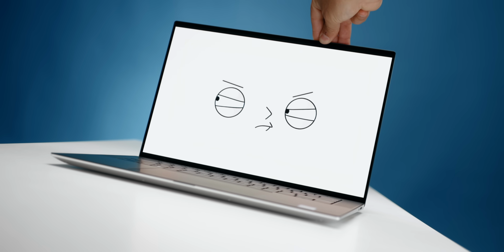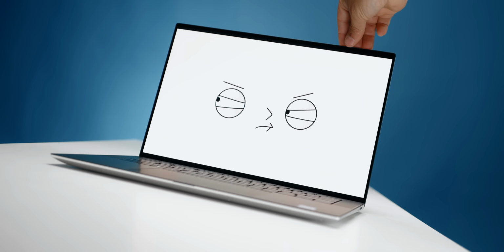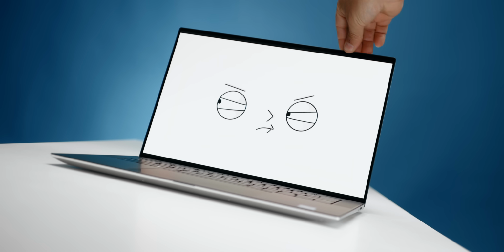With that being said, the hinge is beautifully smooth and you can open it with just one hand. There's barely any wobble when you're typing. The edges are magnetic, so when you close the laptop, it gives you that satisfying snap that just literally made me feel like I was using a MacBook Pro.